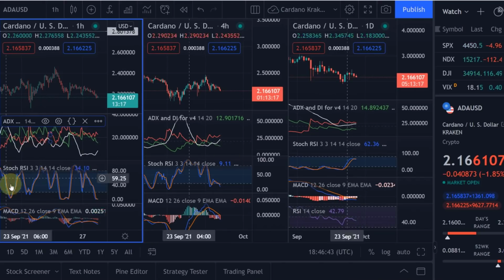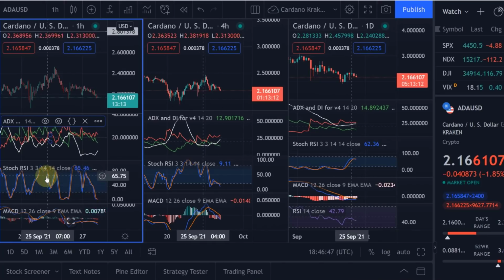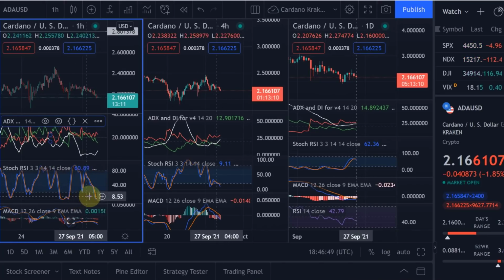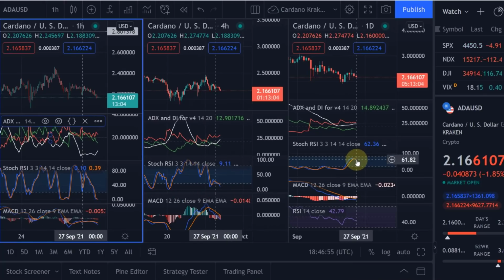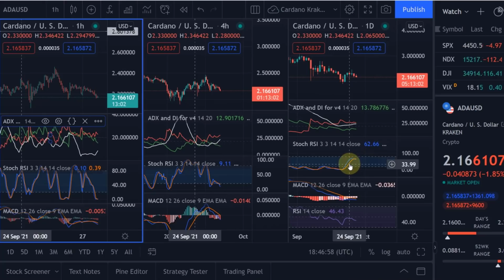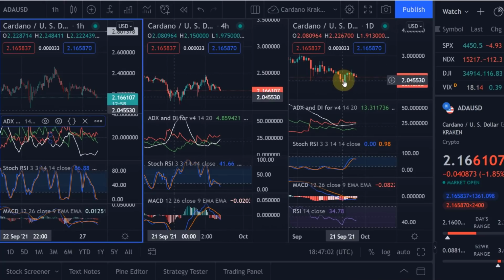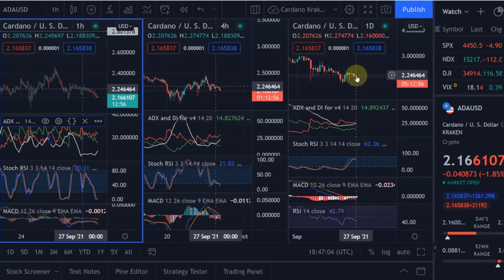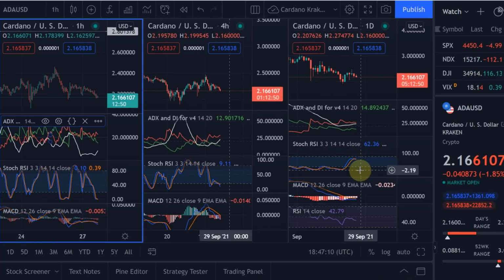And we've got the stochastic RSI here as well, which indicates that we could come to the upside now once more, because that typically happens. We get into the oversold range, then move to the upside. But on the daily here, I think it looks like we've exhausted the uptrend already. There was a little bit of an uptrend here, you can see that from the 21st of September. Now we're rolling over again, and you can see that on the stochastic RSI as well.